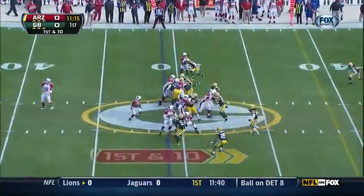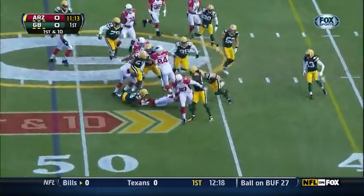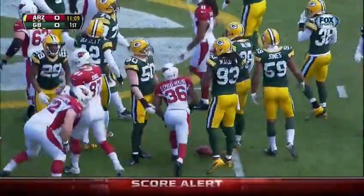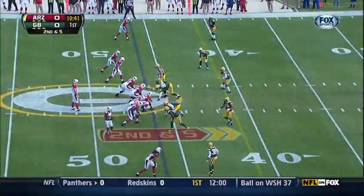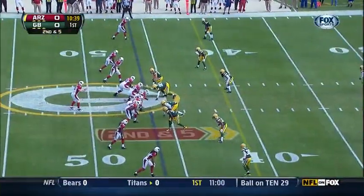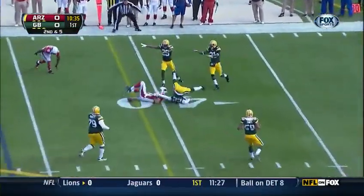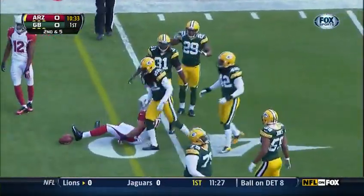Future Hall of Famer, you have to believe, Larry Fitzgerald. Rod Stevens Howling, who really is doing something that he wasn't. Hasn't been great for a lot of reasons. He gives it everything he's got. Go, go, go! Second down and 5. Pass is dropped by Hausler.